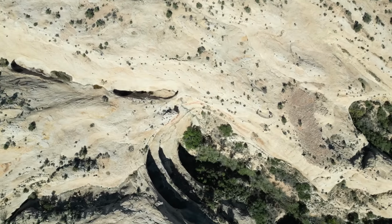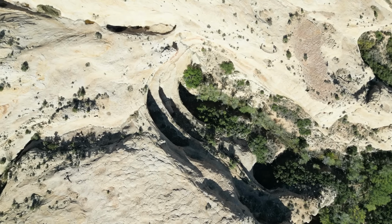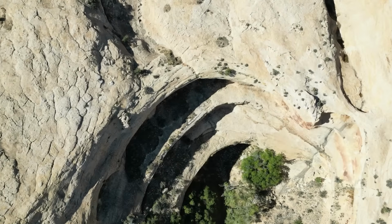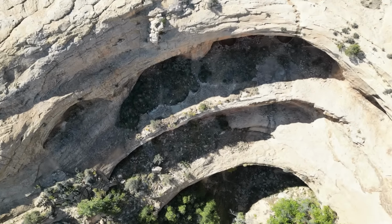Okay, looking back down here, let's go ahead and go down in here. And in fact, just to make things easier, let's speed this up for a little bit. I don't fly a drone this fast when I'm going into these sites, but you can speed it up in post-production.